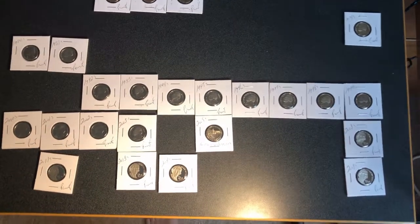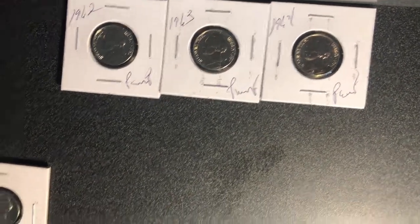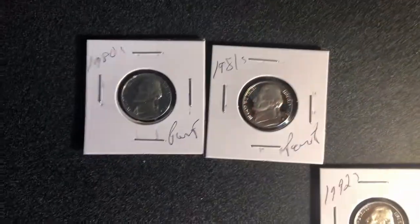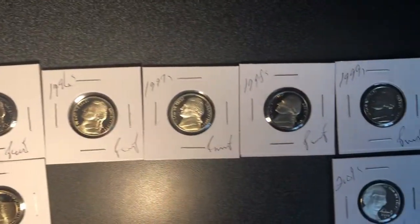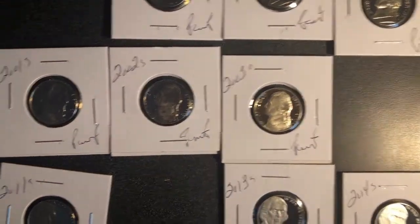Alright, now we broke it down to the nickels. First off, we have the 60s here, 62, 63, and 64. Not really a cameo or anything like that, but still cool coins nonetheless. We have a 1979S, definitely a cameo there. And the rest are cameo, 80, 81. Then we skip down to the 90s. We have 92 all the way down to 2003, all cameos.